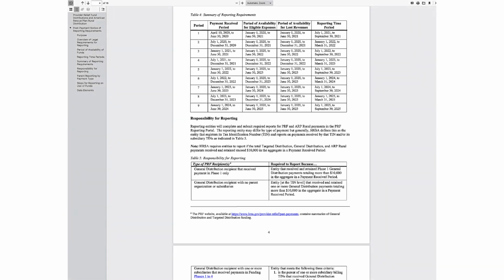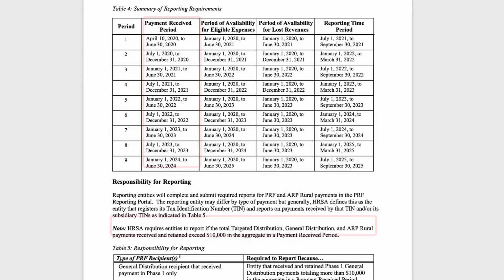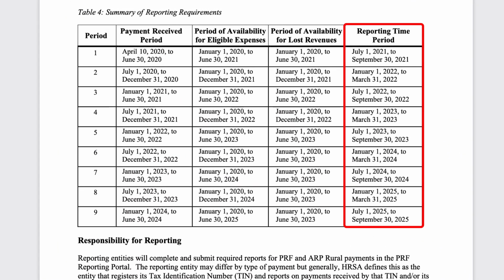PRF recipients who received one or more payments exceeding $10,000 in the aggregate during a payment received period are required to report in each applicable reporting time period. Recipients of ARP Rural, PRF General, and Targeted distributions, including the Nursing Home Infection Control distribution, are required to report on the use of funds. The reporting time periods apply to all past and future ARP Rural and/or PRF payments, and recipients not in compliance may be subject to repayment and/or debt collection.